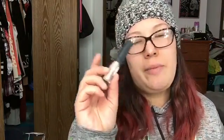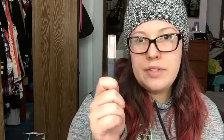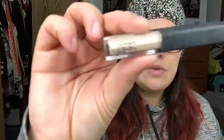I did finish this little mini NARS Radiant Creamy Concealer. This was a little travel size that I picked up from Sephora. I hated this concealer at the beginning, and then I fell in love with it once I worked with it and made it work for my skin. It's awesome. I would love to buy the full size. I just have a couple concealers that I want to go through before I invest in another high-end concealer, but this one was really nice. And I had the shade Vanilla.